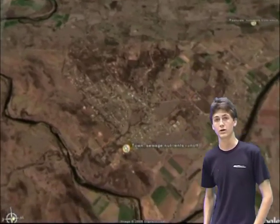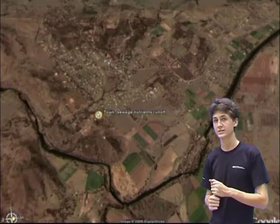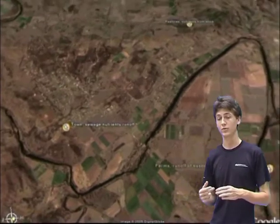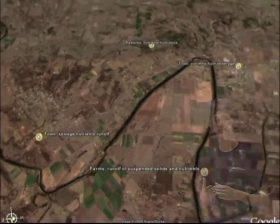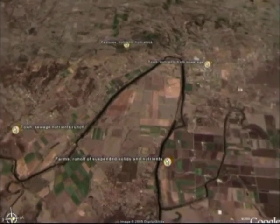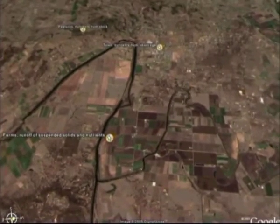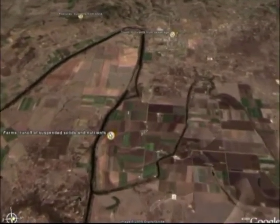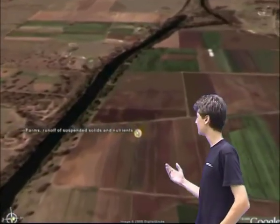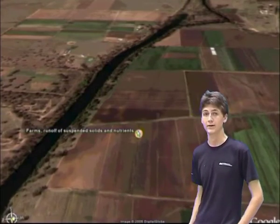Along with the soil, the rain carries fertilizer, which is nutrients, as well as pesticides, which kills fish, along with heavy metals. Some are very close to the river. This means that when they are ploughed, it is very easy for particulate matter to end up in the river.